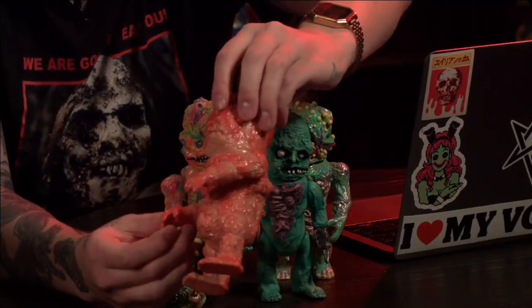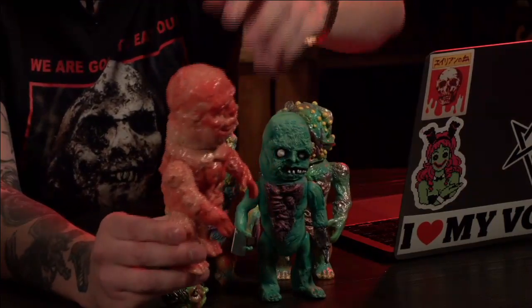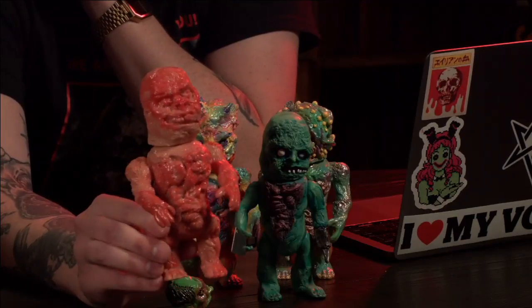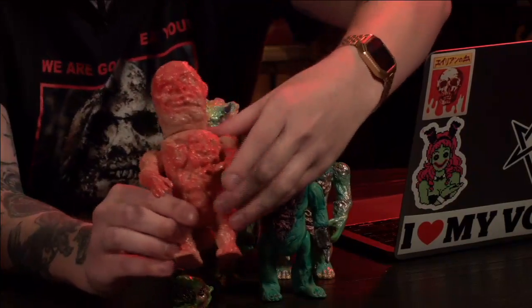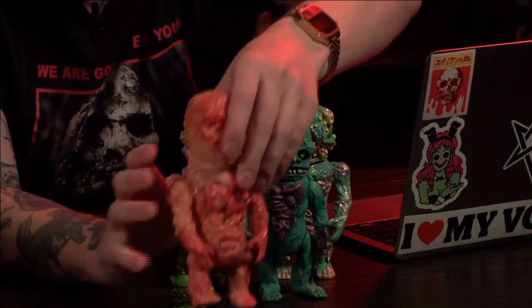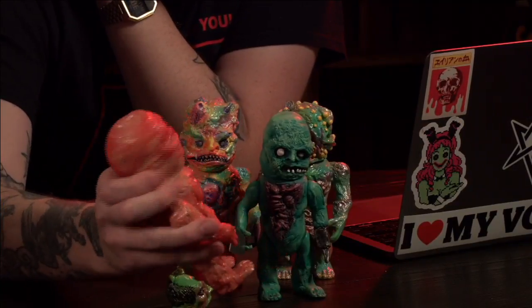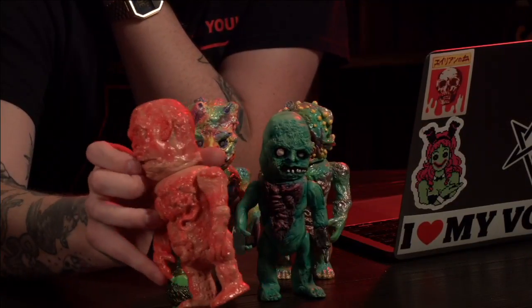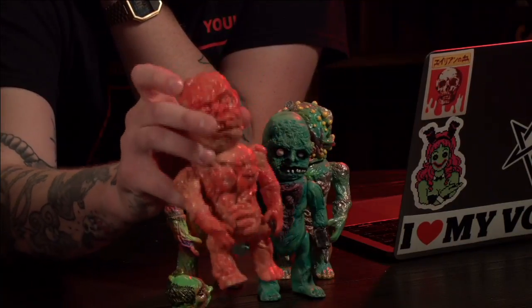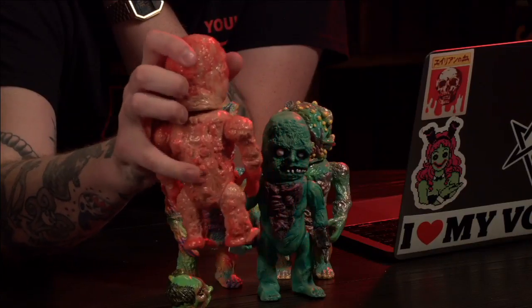There's even some clear vinyl on the tips of his toes and on the tips of his fingers, I can see it. That's really cool. I really just like how grotesque he looks. Very, very gross. He's got his intestines hanging out. Again, this is a heavily textured type of figure. I'm very drawn to this kind of stuff, these very crude, gross-looking guys. And then there's even a face on the back. It's hard to see. It's right there.